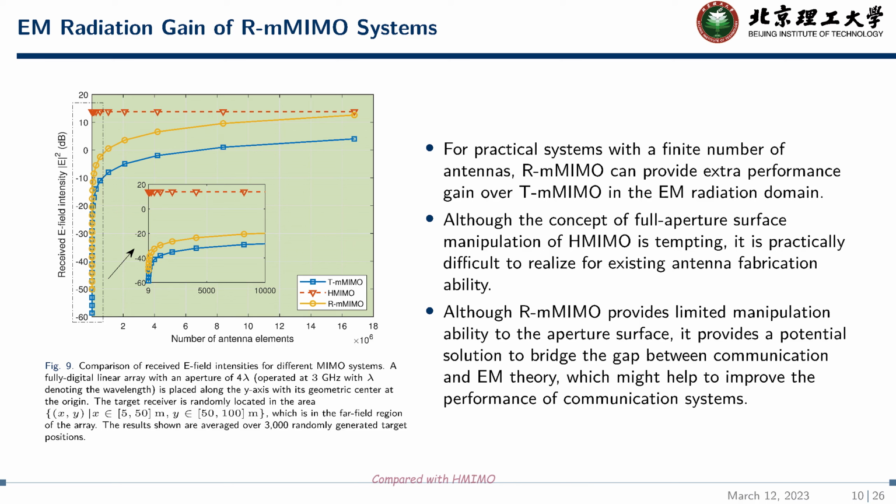Compared with H-MIMO, the RM-MIMO can only provide limited DOFs to manipulate the EM properties of the aperture surface. It is, however, a feasible solution to bridge the gap between the communication and EM theory, which might help to improve the performance of existing communication systems.